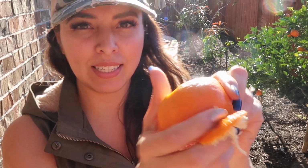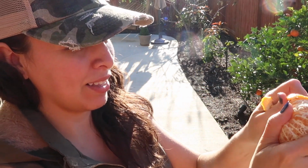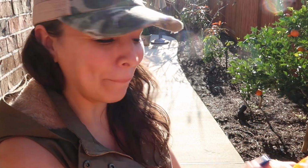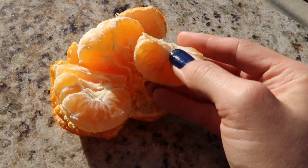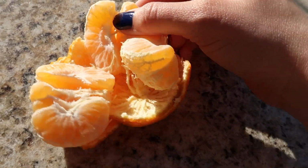Can I juggle? Alright, let's do this real quick. Oh, so you can see the peel just comes off real easily. And it smells so good. Alright, let's try this. They're so ready. This is so worth it. Just wanted to show you what it looked like up close. Very nice and juicy. Alright, let's move on.